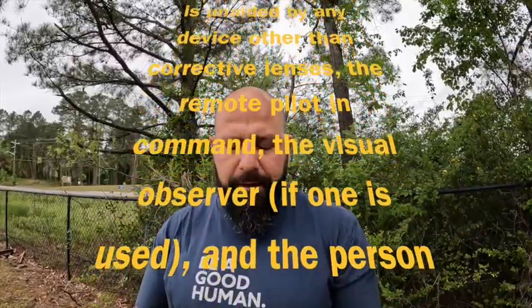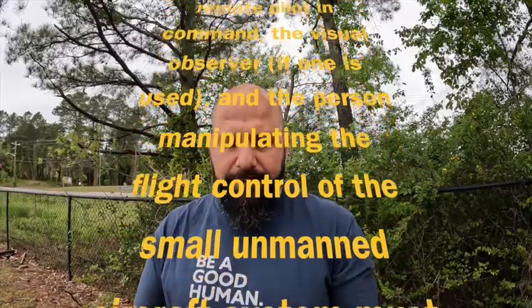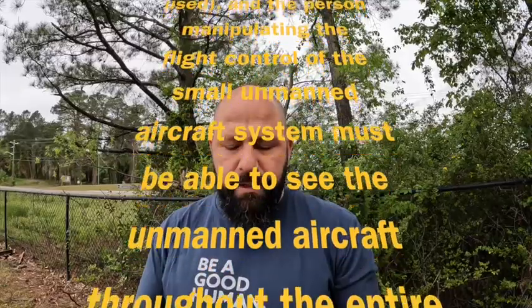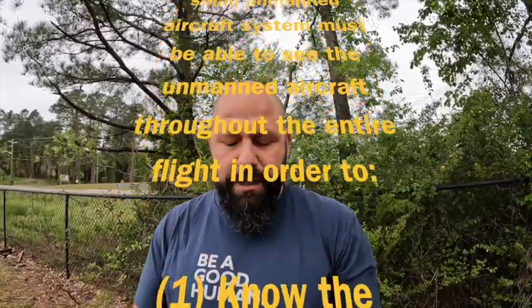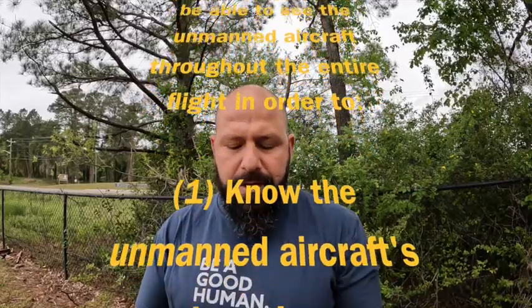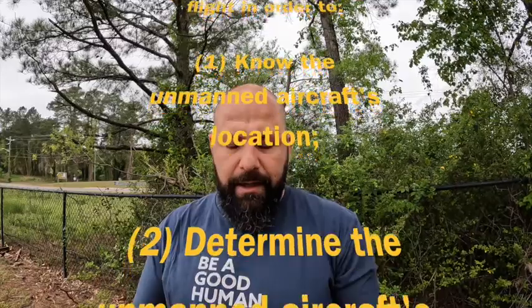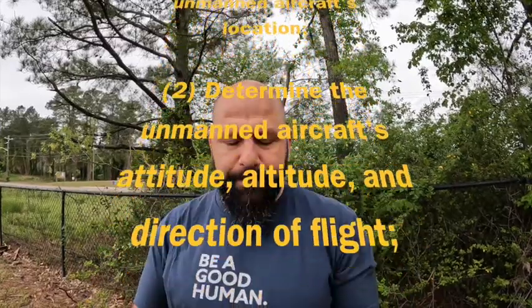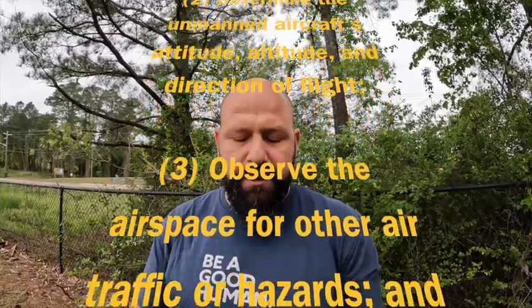small unmanned aircraft system must be able to see the unmanned aircraft throughout the entire flight in order to know the unmanned aircraft's location, determine the unmanned aircraft's attitude, altitude, and direction of flight, and observe the airspace for other air traffic or hazards, and determine that the unmanned aircraft does not endanger the life or property of another. It is the "in order to" aspect of the law that is often overlooked.